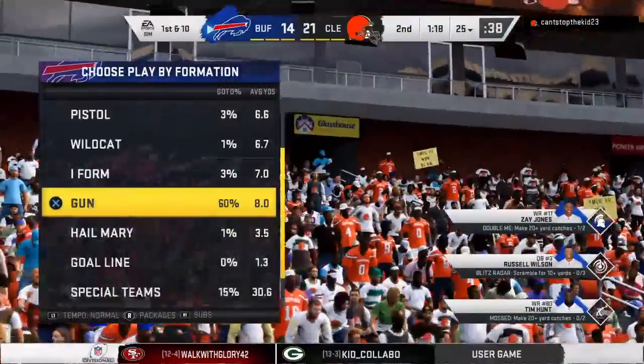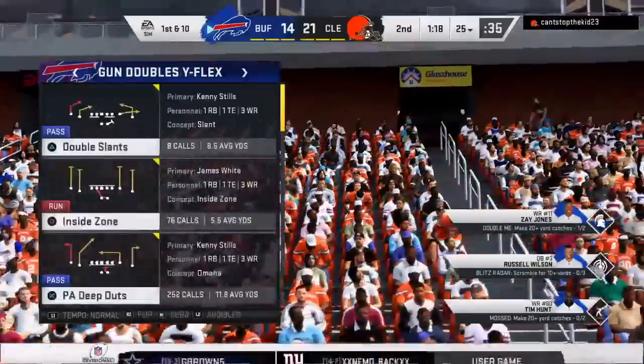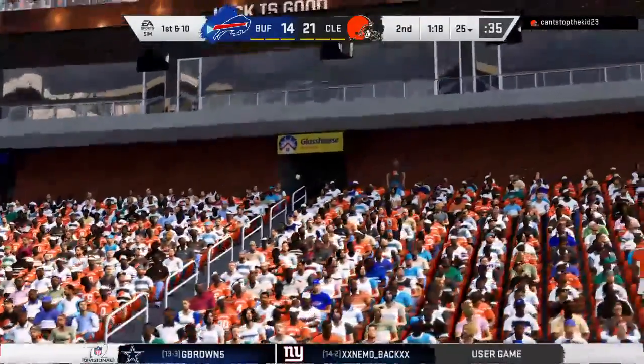Let's go! Let's go! Let's go! The Bills take over 1st and 10 at their own 25-yard line.